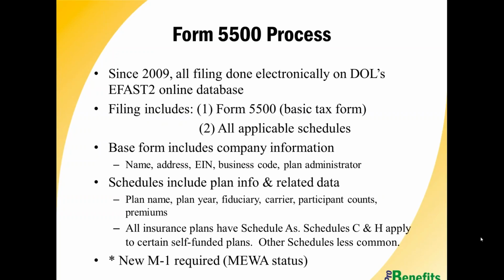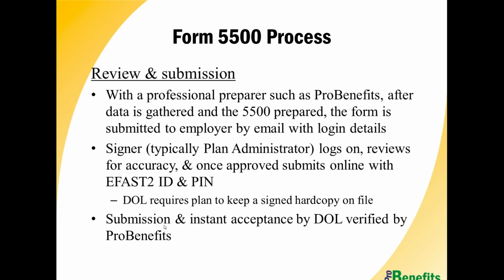I'm not going to go through this whole slide. Jason talked a lot about it, about the process when he was looking at the 5500 for Apple, but just know that all the filings are done on the DOL's EFAST2 online database. So you're not able to mail in the filings. It's all done on the database. We can go ahead and move to the next slide.